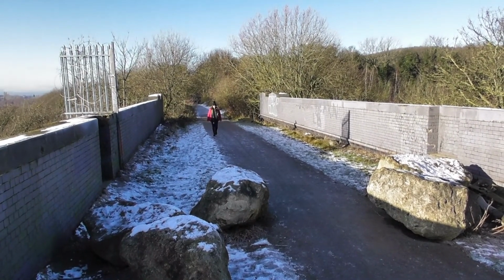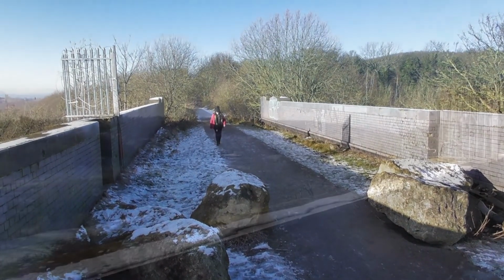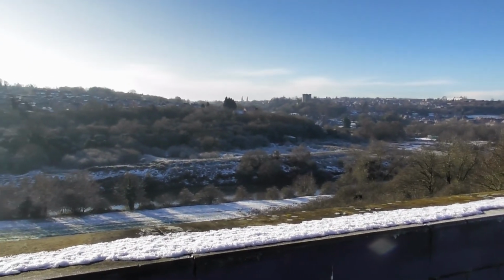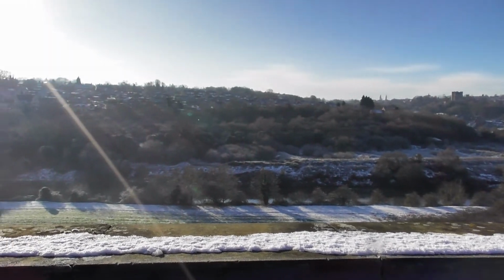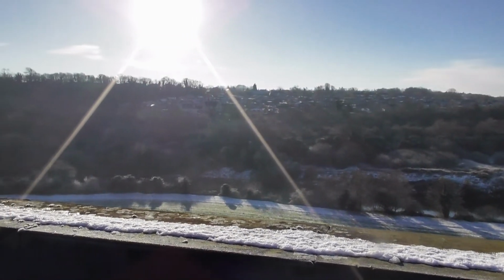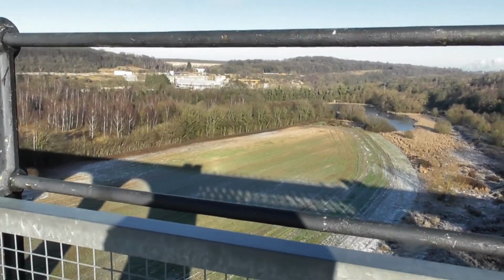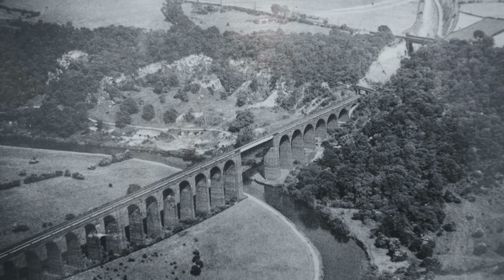The viaduct was constructed to form part of the Dearne Valley Railway, which came through Cudworth and Goldthorpe stations and connected the Lancashire and Yorkshire Railway from Crofton in Wakefield. It took 250 men to build this immense structure and was eventually opened in 1909, spanning 1,527 feet of the valley.